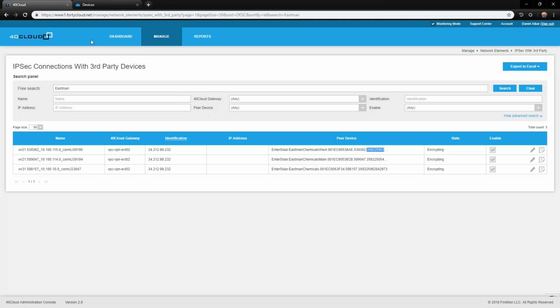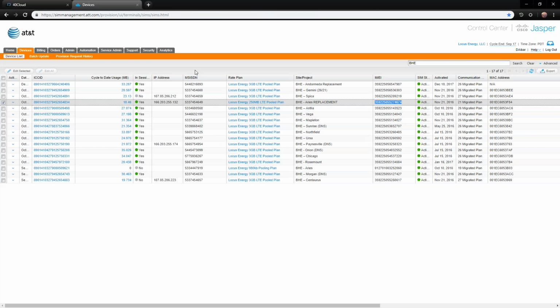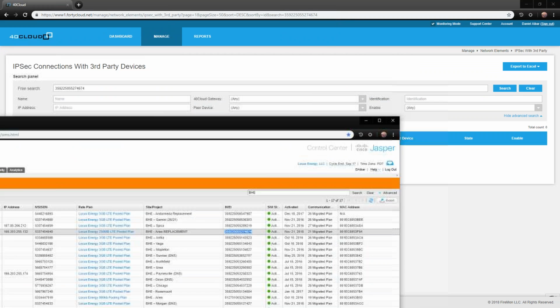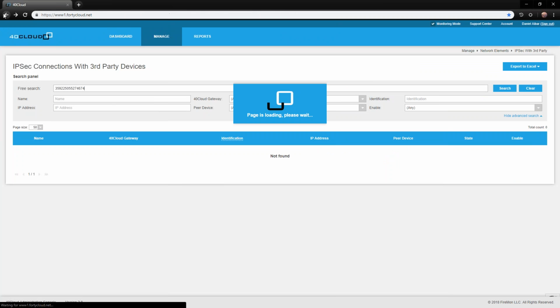I can go ahead and try to copy that IMEI and paste it here. Again, it's not going to always give you what you need, but especially going forward, if there's any kind of breakdown in the process to make sure the meta fields are properly added to AT&T or whatever carrier, the IMEI is a nice point to cross-reference that's totally Locus independent. So there will be some sites that have the IMEI easily searchable in both platforms.